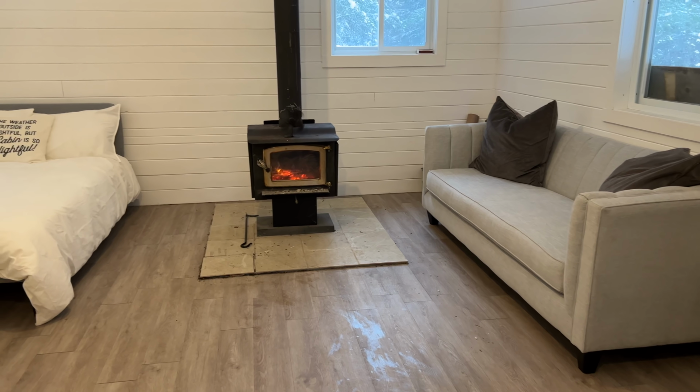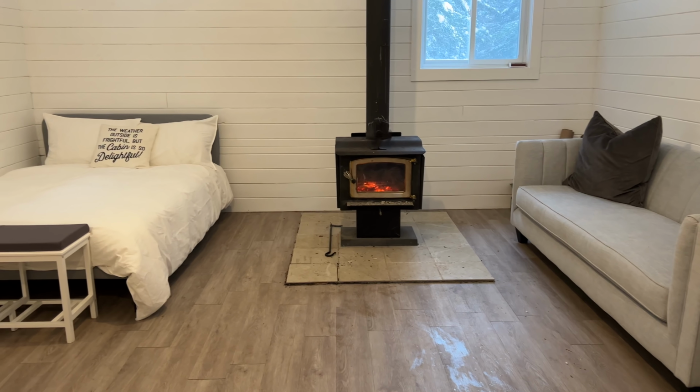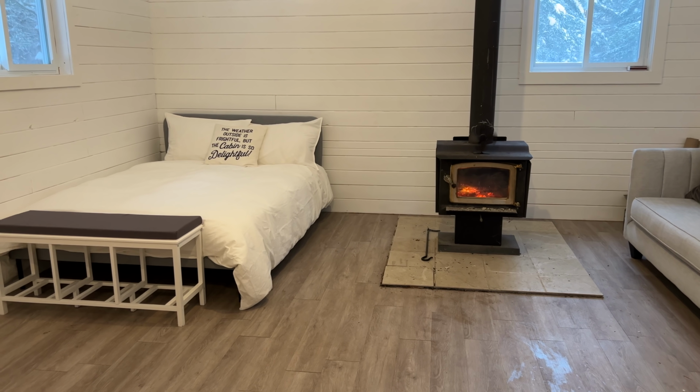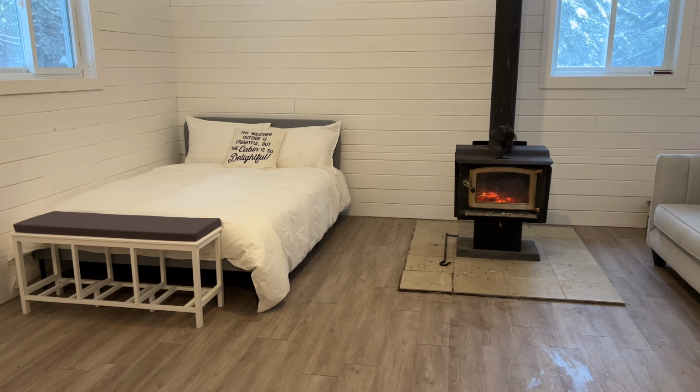So this is what the cabin currently looks like. I know I still have a lot of work to be done, but I'm pretty happy with how it's looking right now, and I'm excited to see what happens in the future.